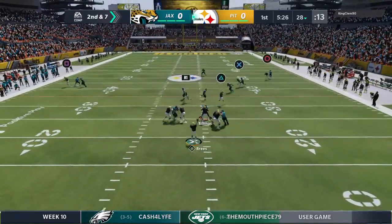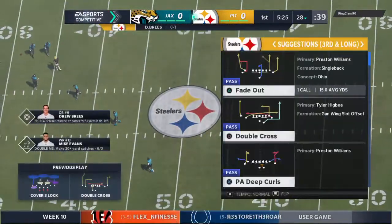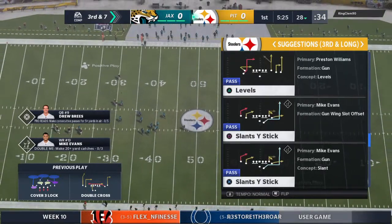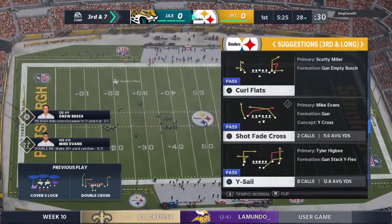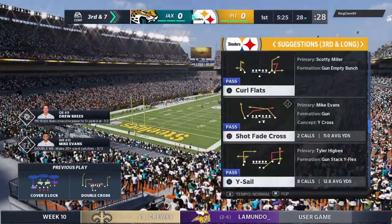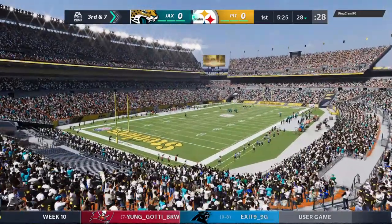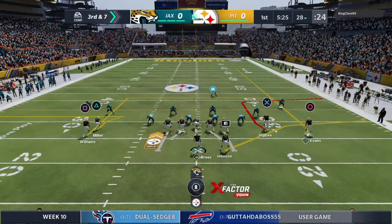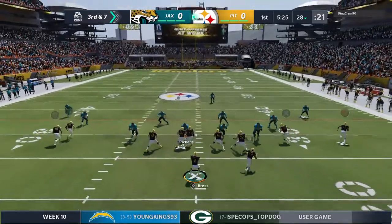On 2nd and 7, Breeze. And that'll be incomplete. Breeze took a pretty good shot as he tried to pull that one in. Couldn't hang on 3rd down. He did a fine job there of not hitting him before the ball arrived, and I've got to tell you, you can often mistime that play because of the angles of approach. When you're going to get him, sometimes you panic as well and think, I've got to be there right now. Instead, in this case, timed it perfectly and knocked it free.